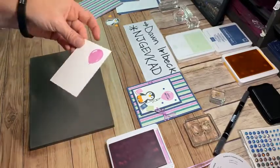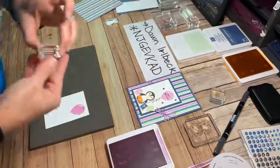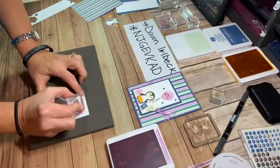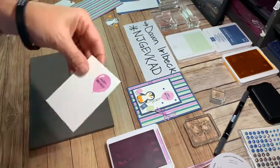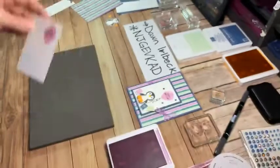Isn't that funny, Pam, how the balloon can be so cute with the little white marks on there to make it look like it's got some dimension to it. And then I'll go ahead next with the happy birthday and go back to my black ink pad and ink that up for my happy birthday in black ink. And then black just really pops on top of that Fresh Freesia color too.